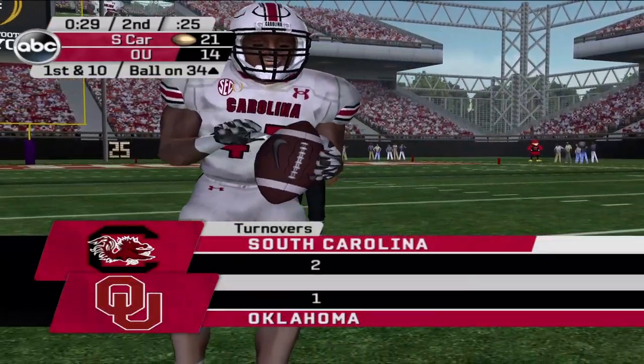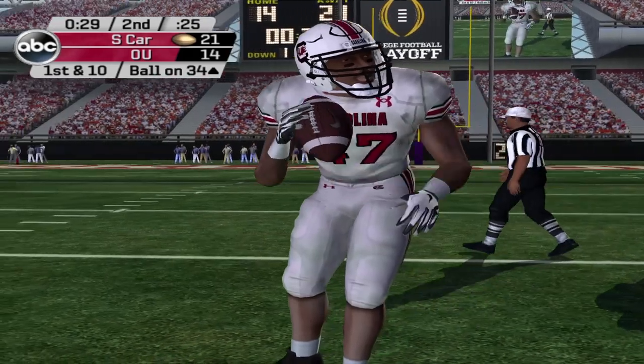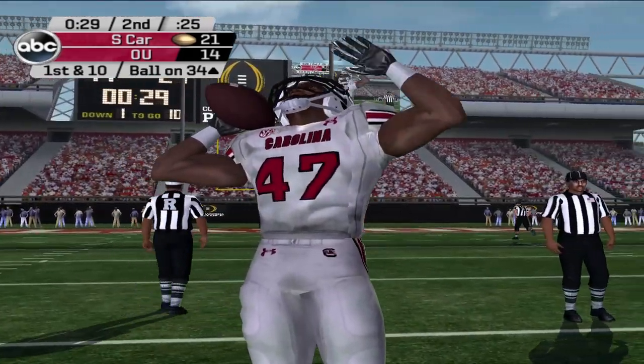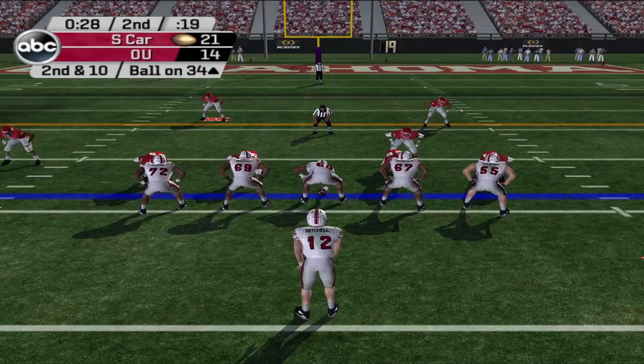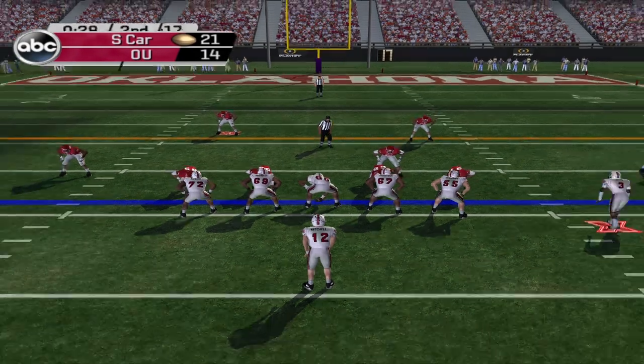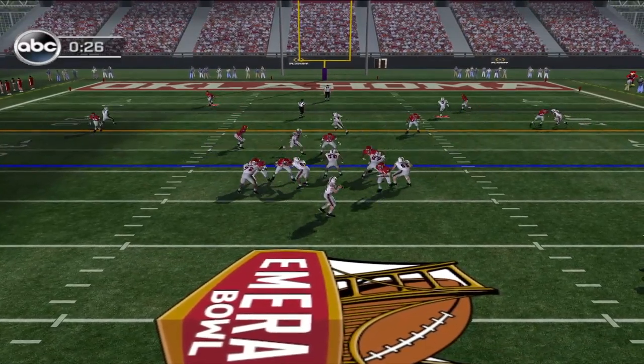Well, this really hurts them here. They're trying to cut into that lead before they get into the showers for halftime. But unfortunately, this turnover will still leave them down as they get into the locker room. If they're not careful, this impact corner is going to make them pay.